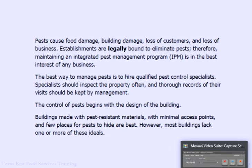No. Establishments are legally bound to eliminate pests. I mean, it's not just because it's a good idea. It's the law, which puts it on a whole new level. Therefore, maintaining an integrated pest management system, abbreviated IPM, is in the best interest of a business.